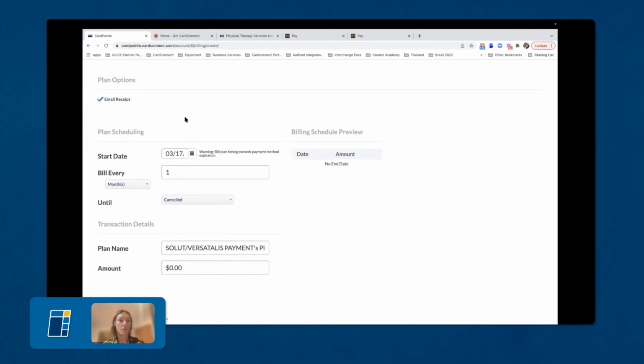The payment plan options that we have are a really basic program, but you set up your start date. Let's say you want to start on the first day of the month, and you want to bill every 1 month until it's canceled. I'm going to show you really quickly what a membership or subscription model would look like. This would give you the ability to charge your patients on the first day of each month with no end date.